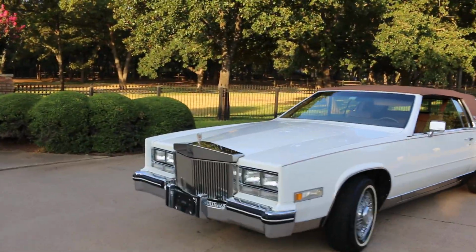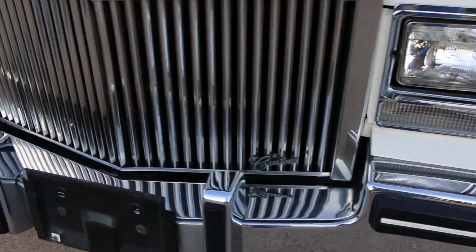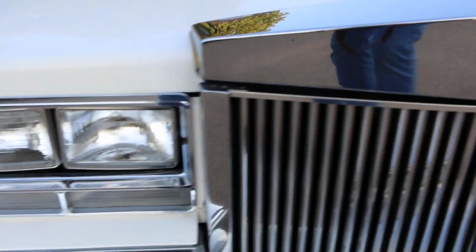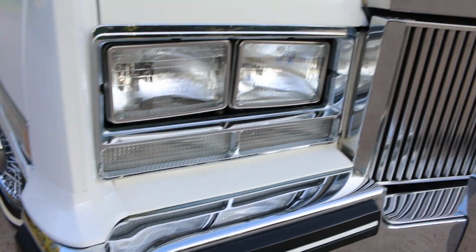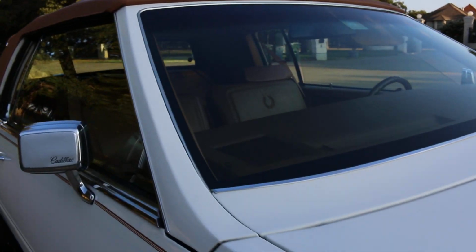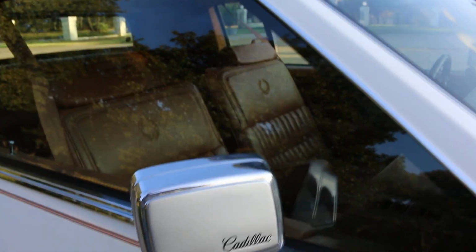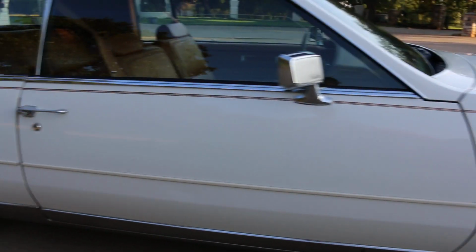The bumpers are in very good shape. I don't see any dents or dings. The rub strips are good. It's got the gold wreath and crest. Those got stolen back in the day quite a bit. They would take those and make necklaces out of them. The paint's in good shape. It's original paint. Windshield is good. It's got the Cadillac script on the mirrors. Factory door edge guards and body side moldings.